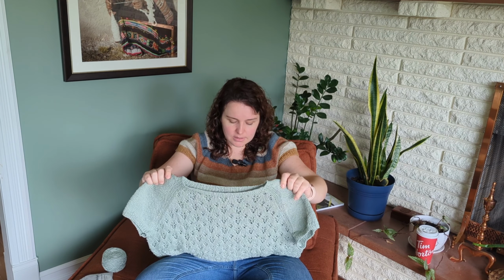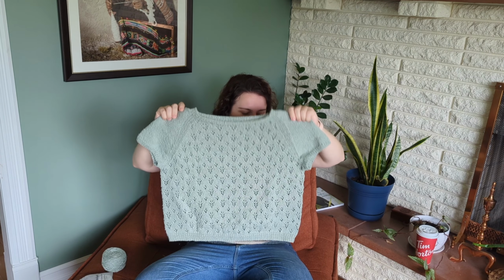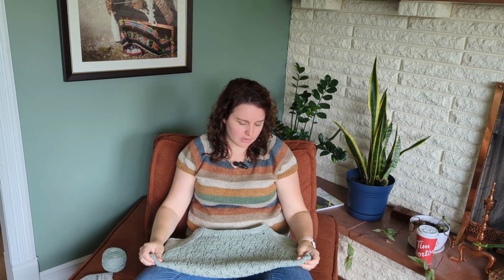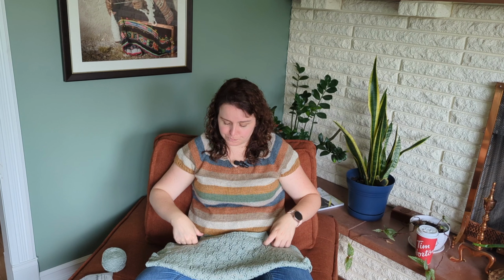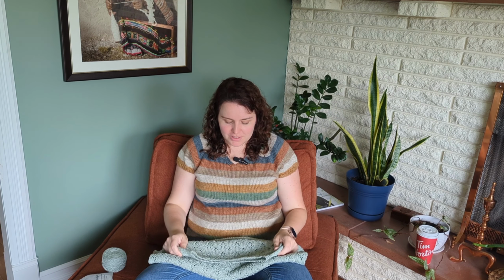And I wanted just a slightly bigger neckline, and that's what I've done. But other than that, absolutely no changes to the pattern whatsoever. It is as is, because it was gorgeous. I recommend it. It's easy. It's a very easy pattern, and it knits up quickly. I ended up finishing late, but it's not because it was a slow knit. It's other reasons that influenced it, but it's a very quick knit, and I really enjoyed the process of it.